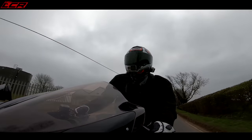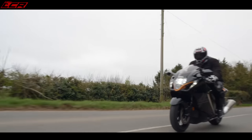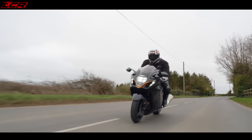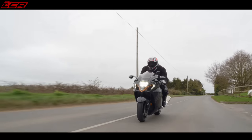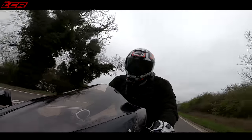187 horsepower, 150 newton meters of torque. She's not shy. 264 kilos wet. So the hyperbikes, I mean, this is a hyperbike.